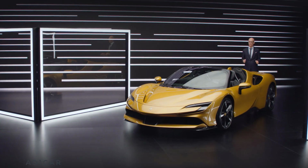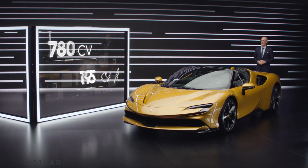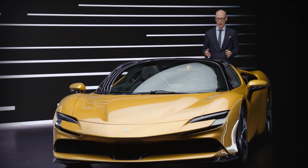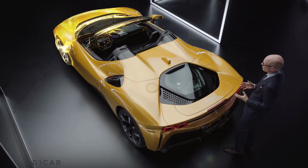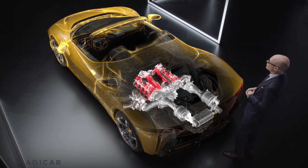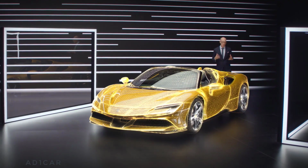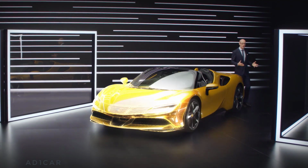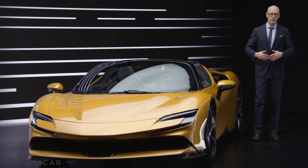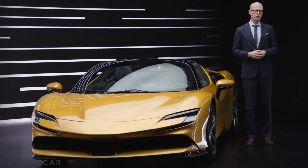So it's the most powerful V8 we have ever done, 780 horsepower and 195 horsepower per liter. How did we do that? We have a totally new combustion chamber, a central injector derived from Formula One technology. We have 350 bar direct injection, and all that we achieved without any turbo lag. So if you put the pedal to the metal, the car goes directly. Direct response, that's driving emotion.